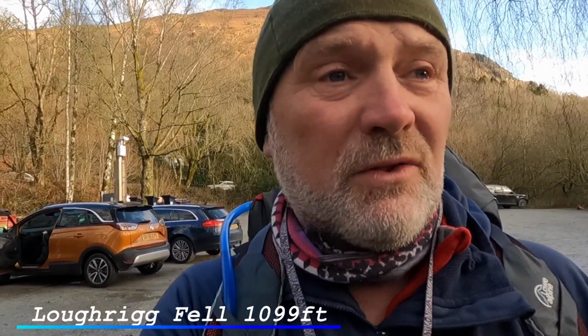Good morning. Today I'm walking route number 22 on my Wainwright challenge. It's a short walk around Loughrigg. I'm parked at the car park on the main road at the end of Grasmere. About a 3 mile round, shouldn't take too long.